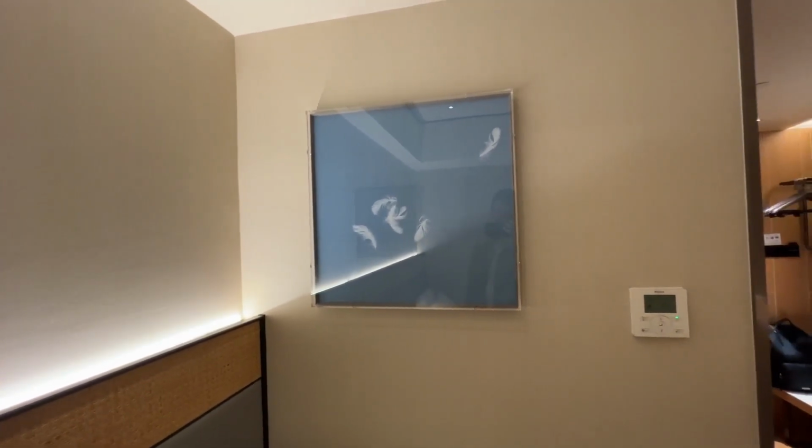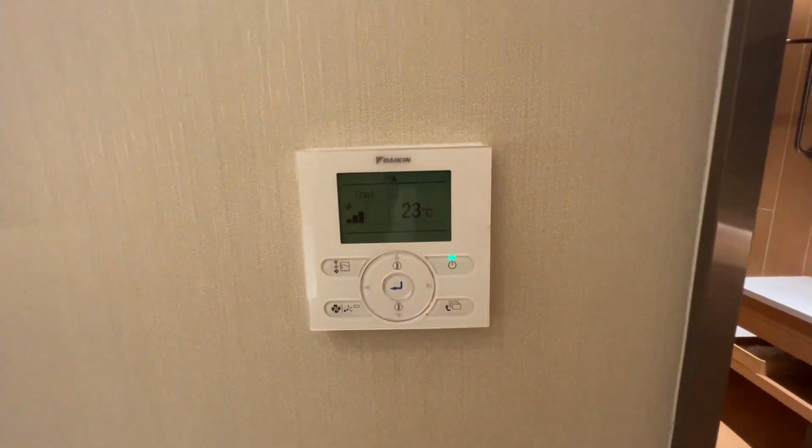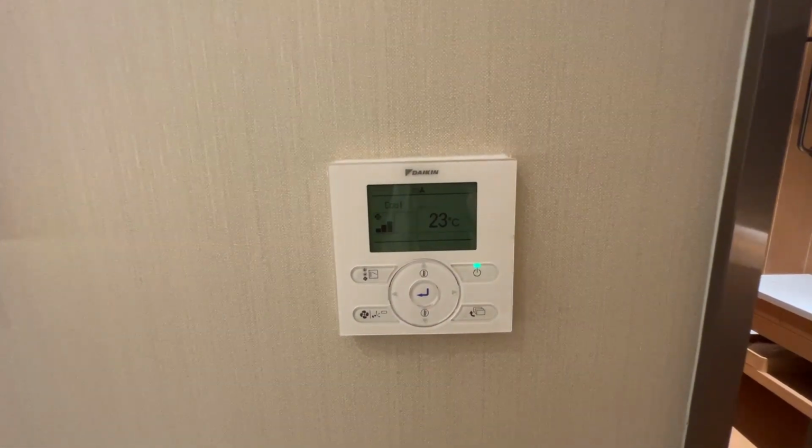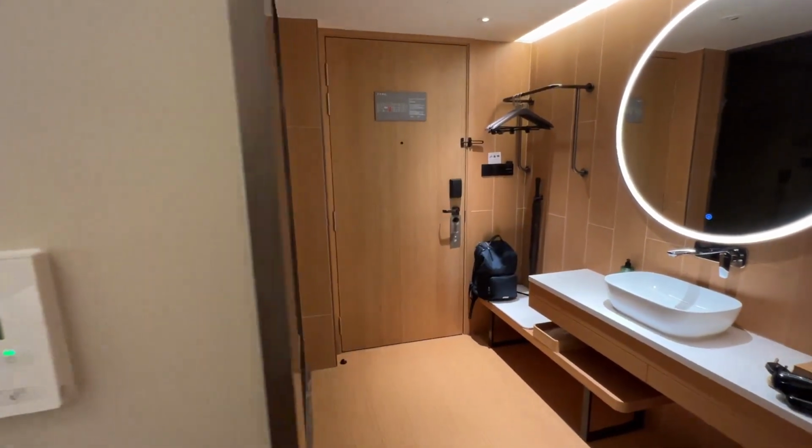And again, I really do like all these wooden tones here, which make it look very atas and premium. Same goes for this little art painting fixture here. Air conditioning, unlike the one at YWCA, if you watch that video, is actually all digitalized. So very modern, just feels like a very modern, very contemporary room.